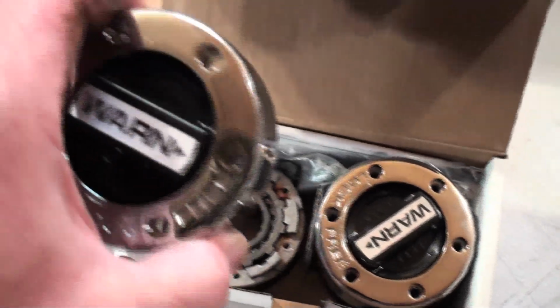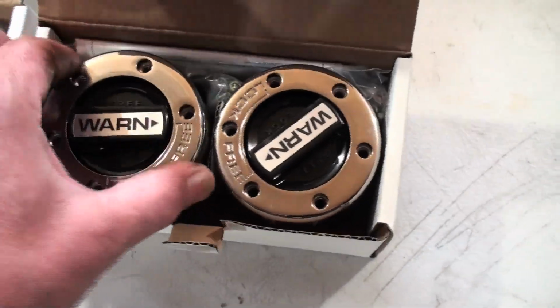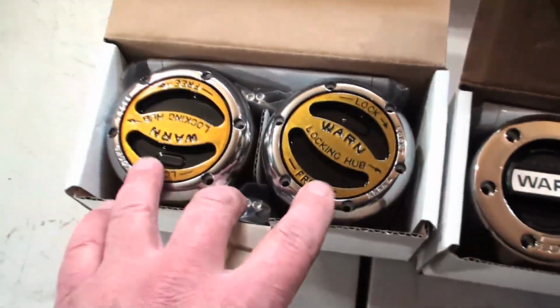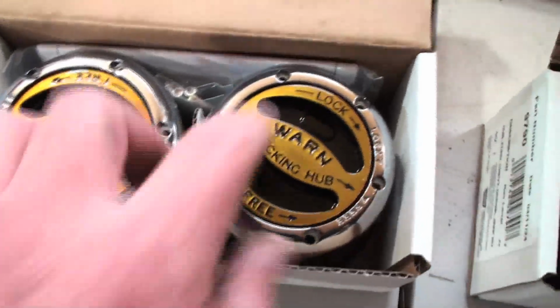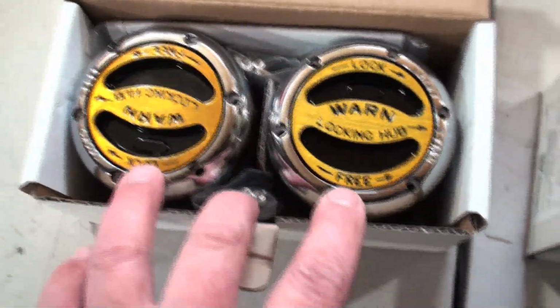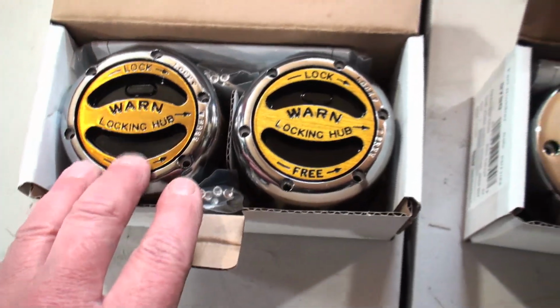These would be fine, I'm sure. But I don't really like the look of them. They look a little cheap. And these are the ones that I remember, you know, back in the day, like on my dad's truck and the other trucks I worked on in the past. It was this style, and they just got more of an old school look that I like.